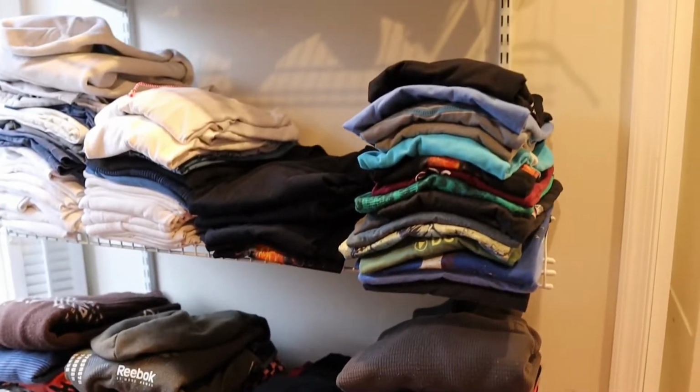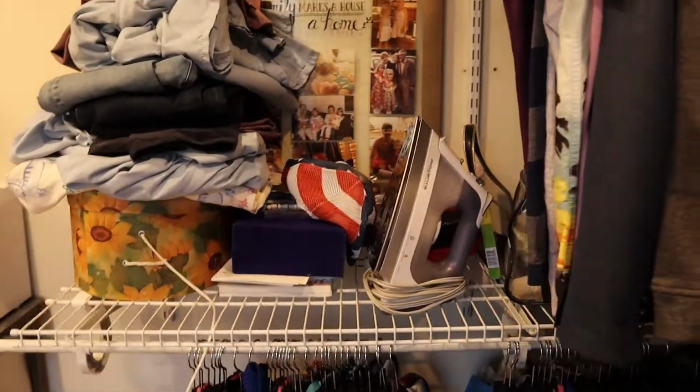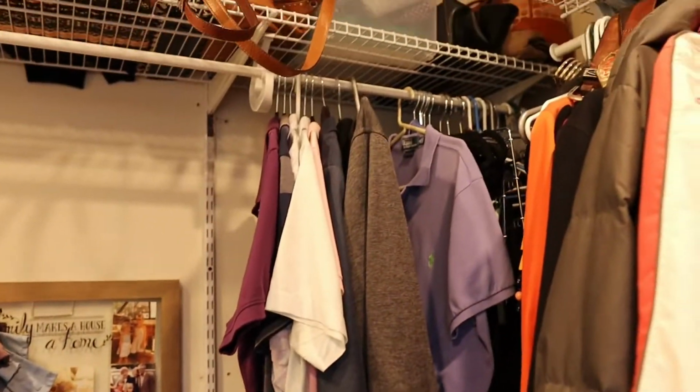I hate these shelves. I'm not going to change them today though. I'm going to just live with the wire for now. I'm just going to stick with what I've got here with these wire shelves, but I'm going to try to make it look better. I mean, obviously I got to get rid of a lot of stuff in here.